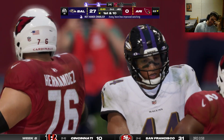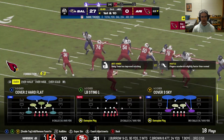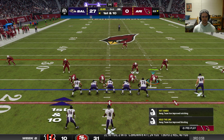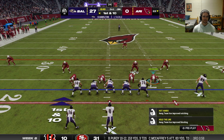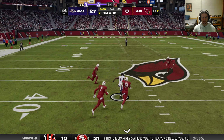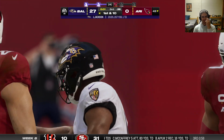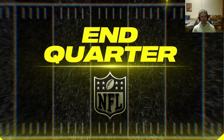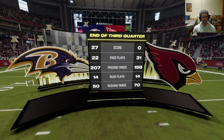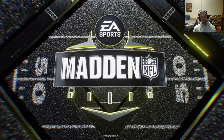Oh my goodness. We just cannot keep the ball in our hands. 6 turnovers on the day, and they're all picks. And Lamar, meanwhile, could just throw right over our starting middle linebacker, and it does not make a difference. We just get dunked on. Start of the 4th quarter. We would need to have some 4th quarter to come back from this one.